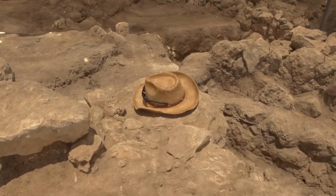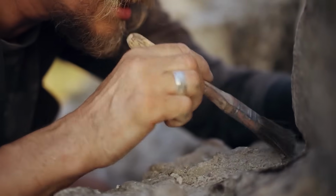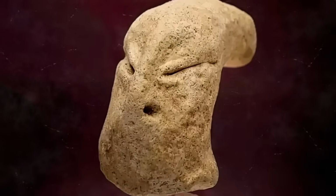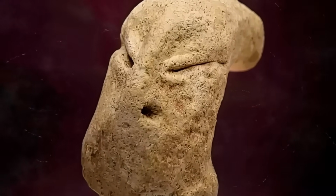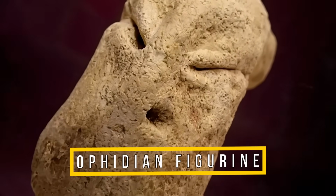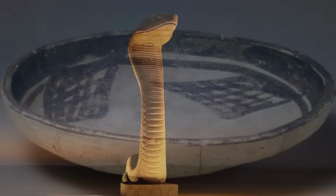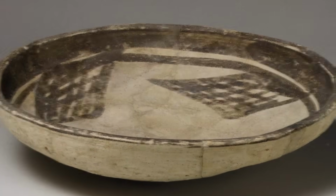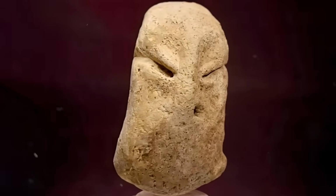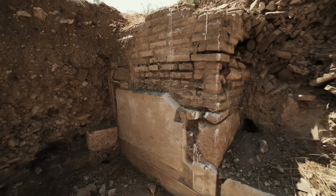An unexpected discovery happened in northern Kuwait, where a Kuwaiti-Polish team uncovered a mysterious 7,500-year-old statue. The statue features an elongated skull, no mouth, narrow eyes, and a flattened nose. This figure is thought to be an Ophidian figurine, named after the Greek word for snake, and it was likely made by the Ubaid culture, a civilization known for their pottery skills. While no one knows exactly what role this weird statue played, it might have been linked to rituals or symbolic practices. Some scientists think these figurines, found in homes or final resting places, were tied to important cultural beliefs.